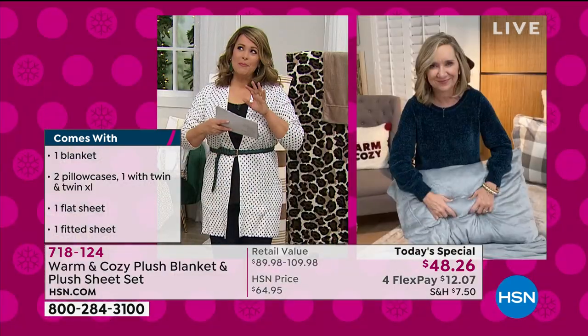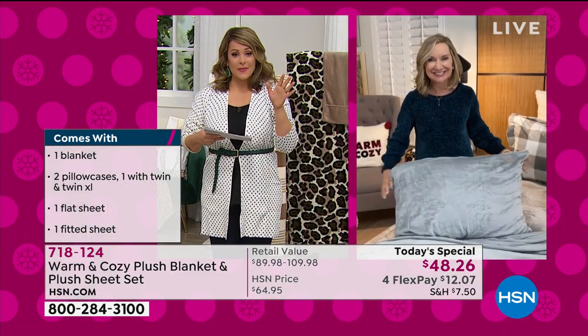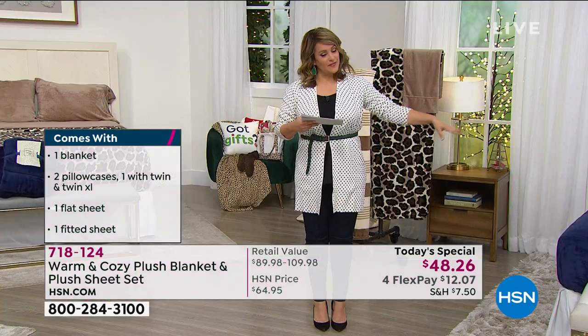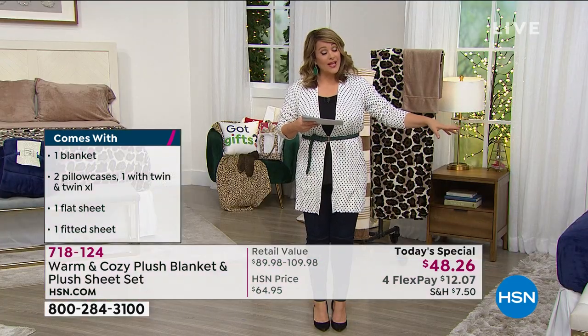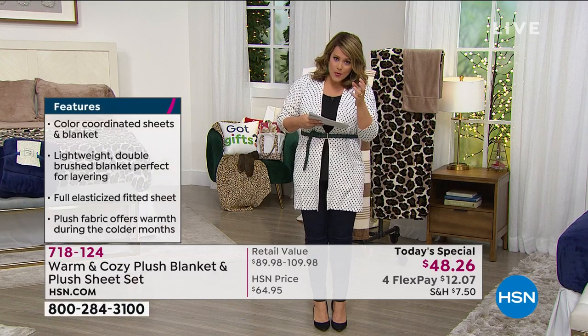And this is like some miracle fabric, I swear, because I'm a hot sleeper. I will be the first to be honest about that. I'm a hot sleeper. I love my warm and cozy. I really do. You know, it is a year-round weight. I know that sounds crazy, but it's that warmth without the weight.